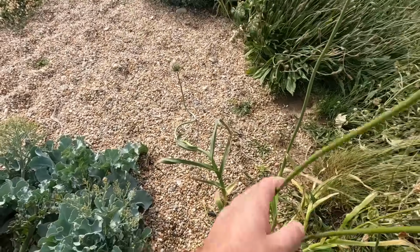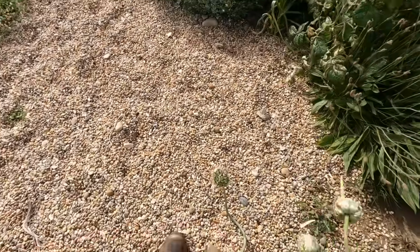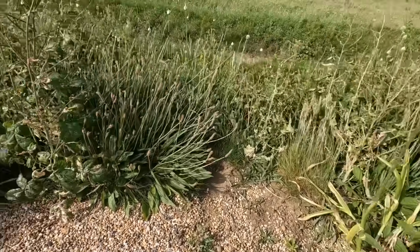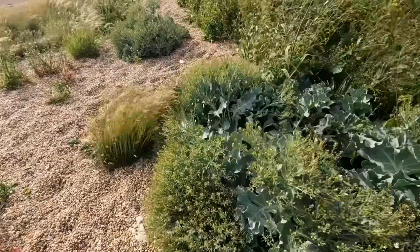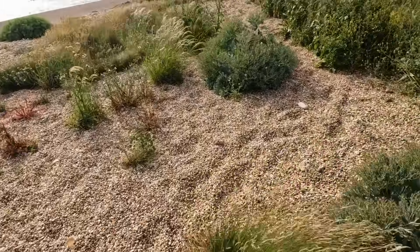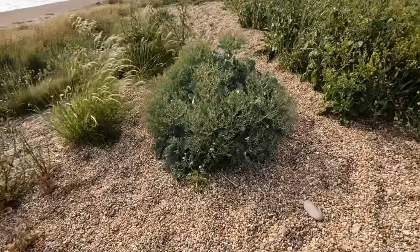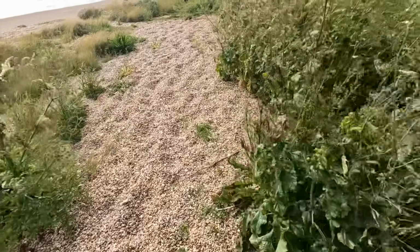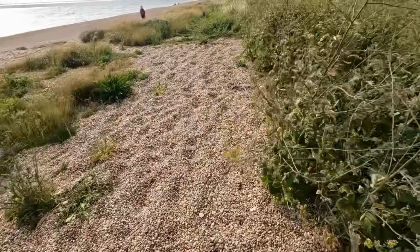Yeah, I'm thinking about bringing this one back to the garden. But given my past experience of three-cornered leek in the garden, I'm still a little bit trepidatious about that. So try and talk me out of that in the comments.